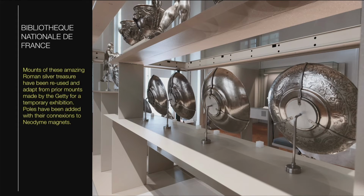One funny thing, funny because the presentation today is at the Getty: the Treasure of Berthouville was presented at the Getty a few years ago, and most of these objects were mounted by the Getty mountmaker team. We decided with the curator of the Bibliothèque Nationale to reuse most of these mounts, and we adapted them to place the magnet with the rod that you can see in the picture.